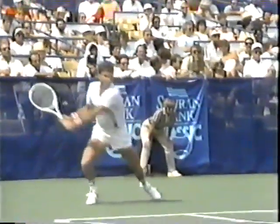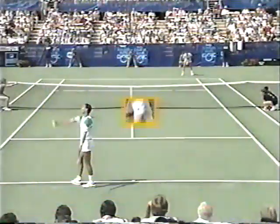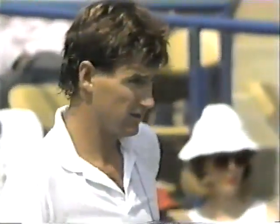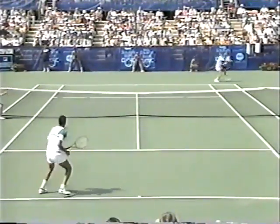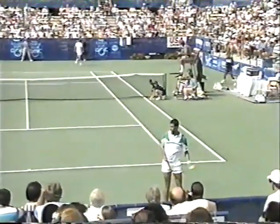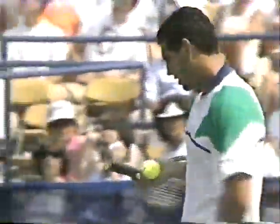Watch the return here. Jimmy swinging wide. Look at the two-hander. Perfect timing. That's his great trademark, the body control and the timing off the two-handed return. Maybe his best shot year in and year out. Certainly his backhand. 15 all. Gomez just got that second serve in deep. It's 15 all.